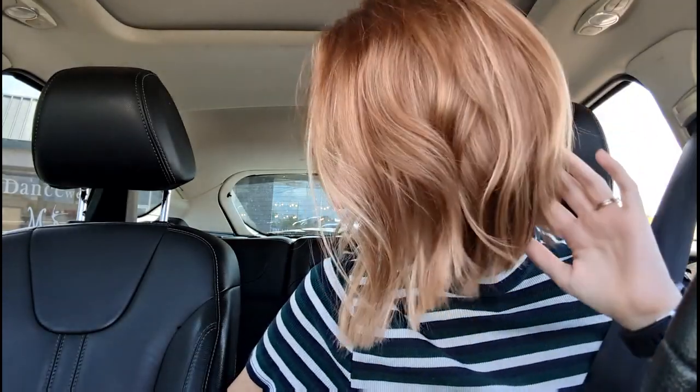Hi everyone. So I just got my hair done and I love it. I got a trim and I also colored it. This is the first time I've ever colored my hair in my life. And I love it. I went for coppery blonde and I'm so happy with it. I'm obsessed. I also did get my nails done, but they didn't have any fall colors.